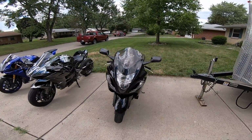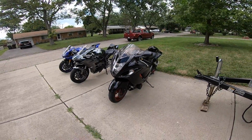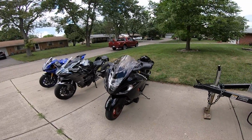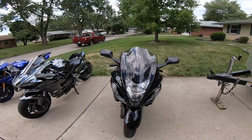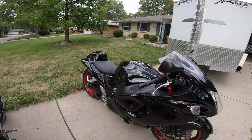Probably 380 to 400 on pumps, what I'm normally going to run it on unless I'm doing an event or something like that. But fantastic bike, super comfortable, by far the most comfortable bike I own. I wouldn't hesitate to do 500-600 miles in a day on this bike, no problem.